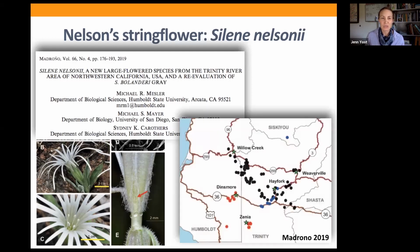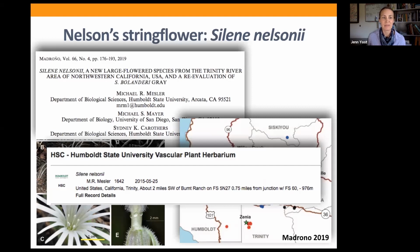Here on the map is showing you where in your area you can find the species. The little black dots are the new Silene. And when they published this new name distinguishing this new species, they designated a type specimen, and that type specimen lives at the Humboldt State University Vascular Plant Herbarium. So herbaria are important for many reasons.